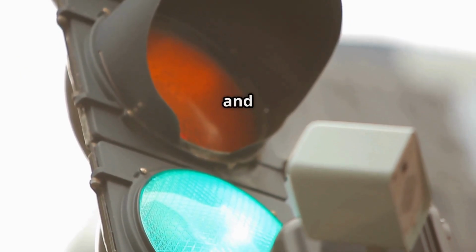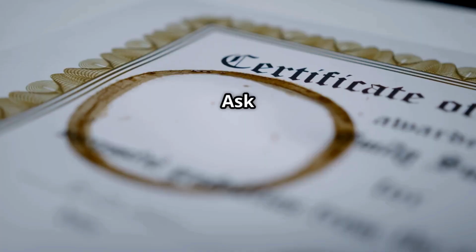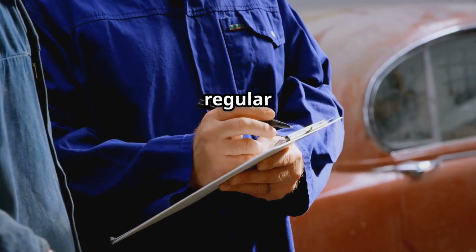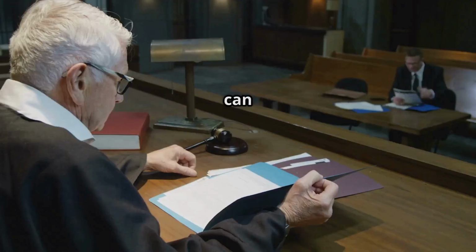Challenge camera calibration and maintenance. These devices must be accurate and properly maintained. Ask for certification of the camera's accuracy, the last calibration or inspection date, and logs showing regular maintenance. If the Crown can't prove the device was working properly, it can create grounds for dismissal.